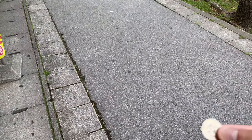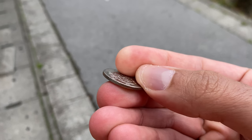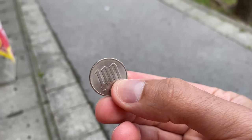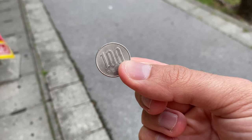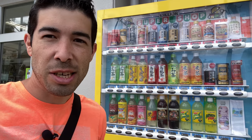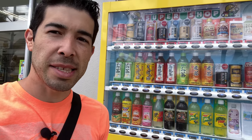Just in case you're wondering too, this is what 100 yen looks like in Japan. It's a coin equivalent to about a dollar. If you want to be technical, it's about 91 cents, but just think of this as a dollar. So that being said, you could think of this like the RC Cola or the Shasta Cola of Japan, of vending machines. They're usually about the same drinks that you find in all the other ones, they're just cheaper.